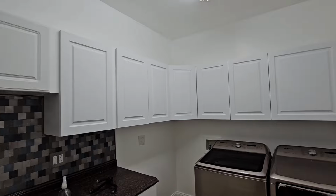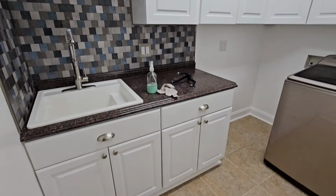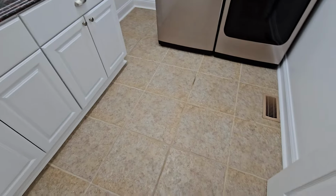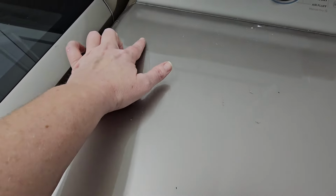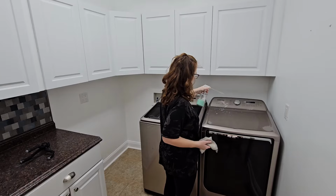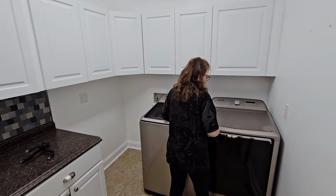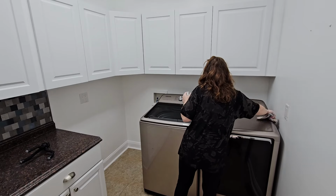But here is an overview. Look at it. It looks amazing. It looks huge. It looks double the space, just by not having those cabinet and the counter go all the way back. But as you can see, it is dirty in here just because we've been sanding and painting and doing everything. So I just want to give everything a good cleaning before I start doing all of the finishing touches.